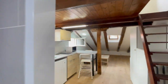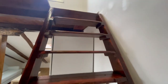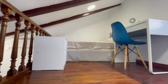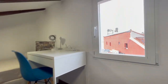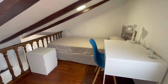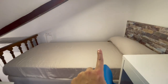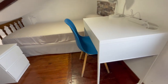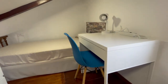All right, so let's continue and let's check upstairs, all right? Because right here we have the second bedroom. Okay, very nice as well. And the view, it is incredible. It's my favorite thing, all right. But first, let's check right here. You will find as well this single bed, little spaces under this amazing desk.